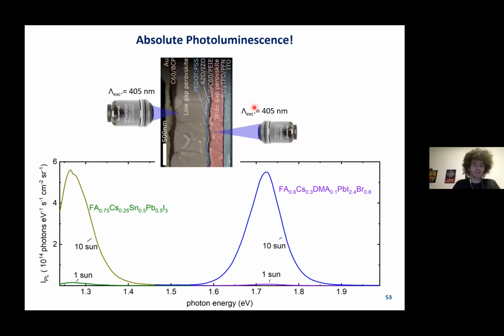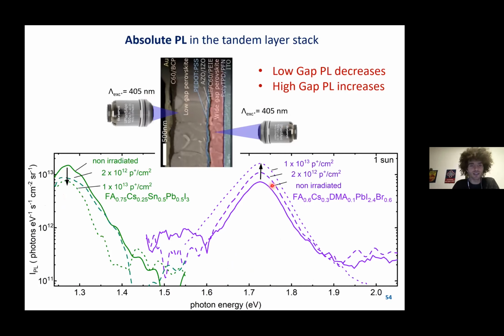All right. And what I've been doing here is again PL. So I'm looking at the PL of the wide gap perovskite by exciting it from this side, and the low gap perovskite by exciting it from the other side. And you can do this, of course, after proton irradiation. And when doing that, I see that the low gap degrades in PL, while the high gap actually increases in PL. All right. I was quite puzzled by this result, honestly.